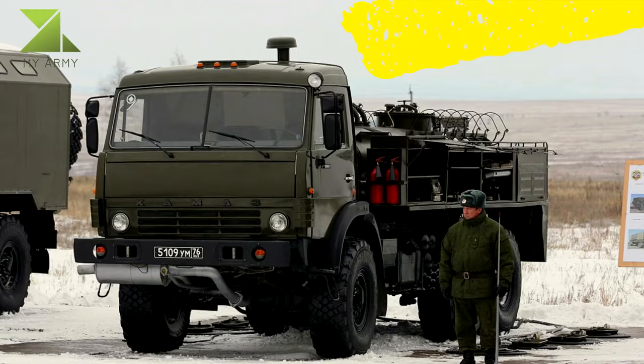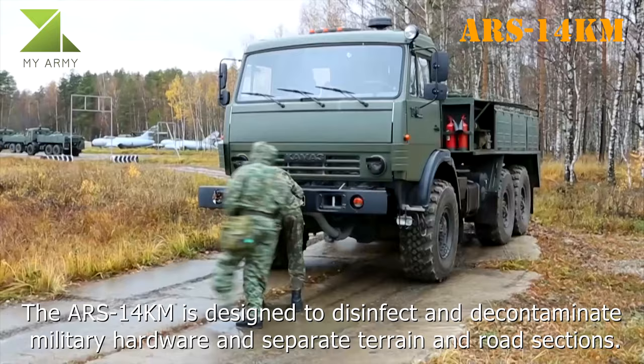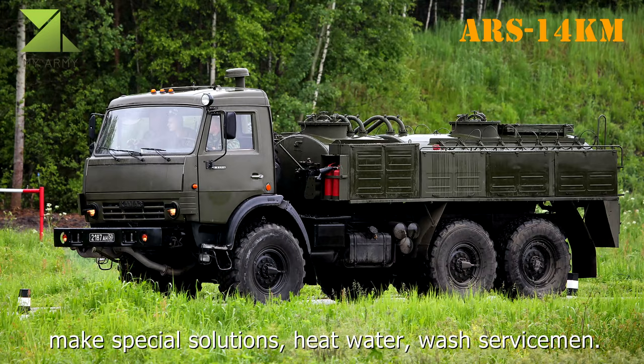ARS-14KM. The ARS-14KM is designed to disinfect and decontaminate military hardware in separate terrain and road sections. The truck is versatile and can also be used to extinguish fire, generate aerosol screens, make special solutions, heat water, wash servicemen.